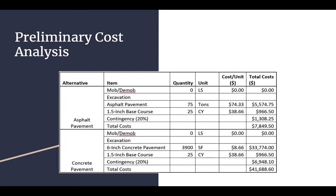So last semester we put together a quick preliminary cost analysis, and we just compared the asphalt pavement to concrete pavement. How we decided the unit cost for our materials was that there was a similar construction project here in Helena called the Front Street Improvement Project. What I did is I took an average of all three of the contractors that bid on the project, and that became our unit price for the similar materials that we would be using during our project.